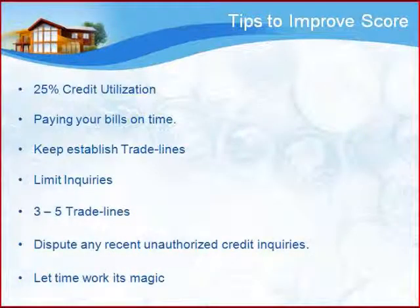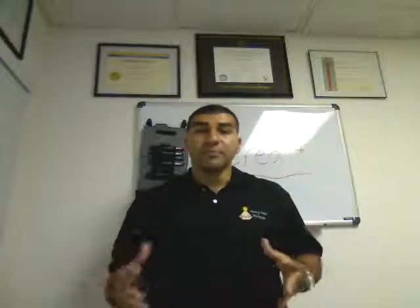And the last recommendation is let time work its magic. There's nothing really magical anyone can do. The whole point behind credit is you get an account or someone lends you some sort of credit and you pay it back, and it shows your ability to pay it back over time. So let time work its magic. There's no really big secret to it.